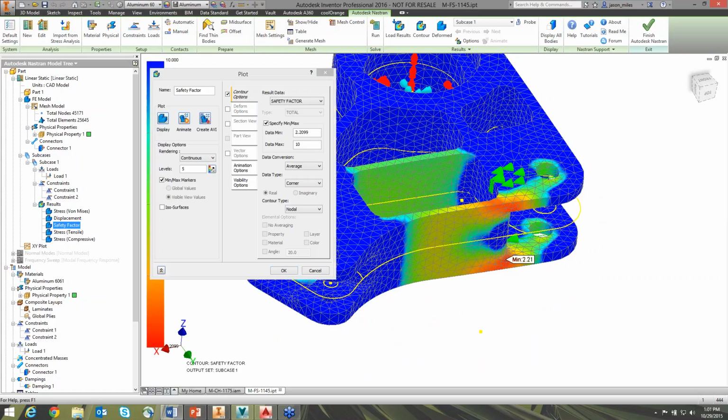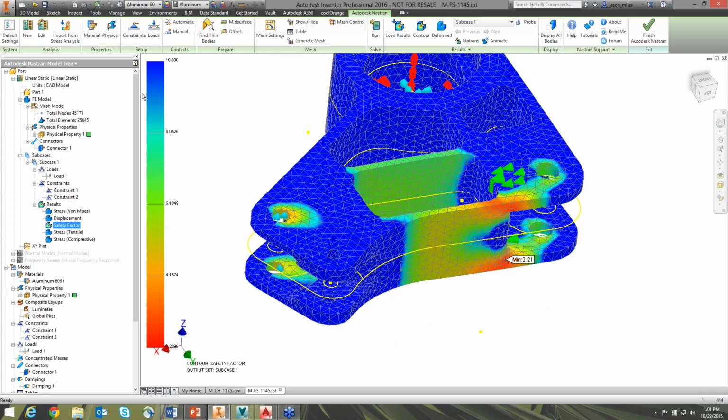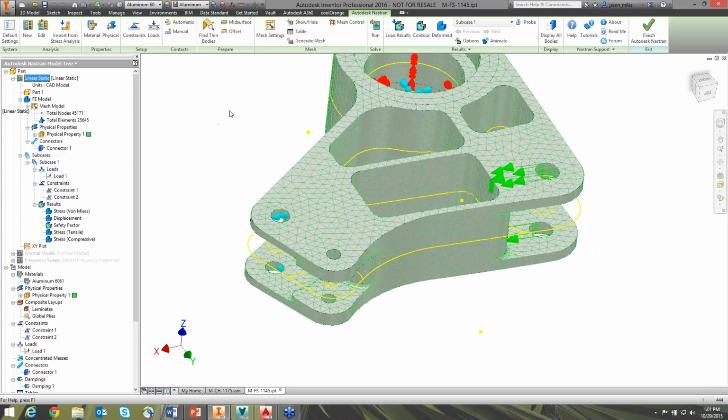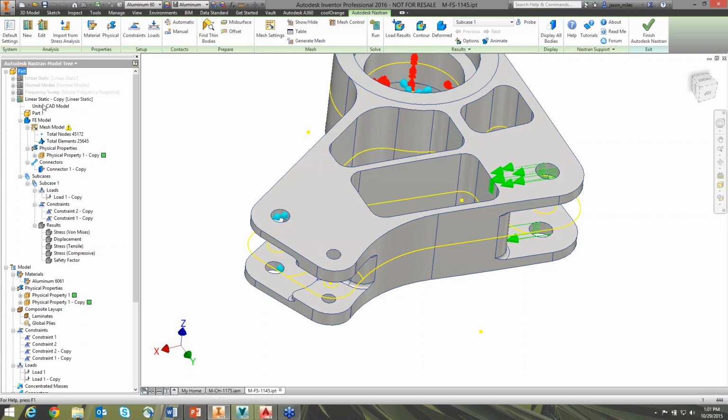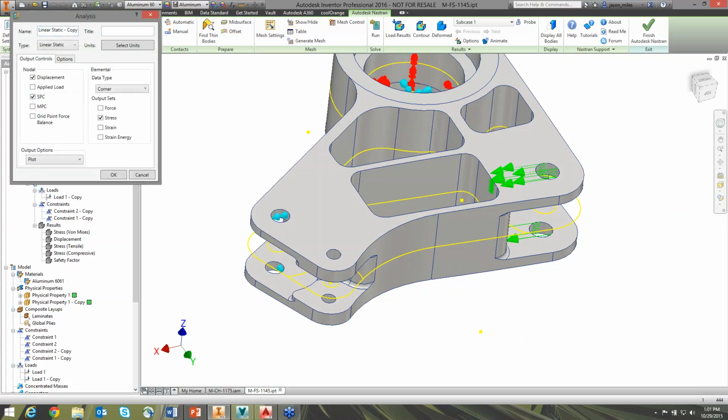Okay, so with that being said, we want to take this a little bit further. So I want to set up another analysis, and this analysis is going to be a fatigue analysis. And I'm going to go in and modify this and call this fatigue.